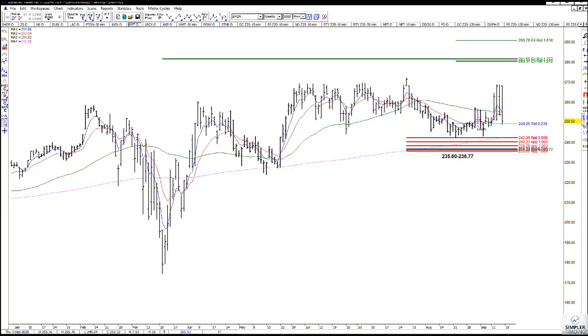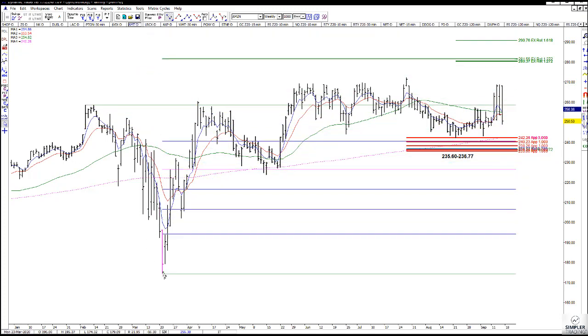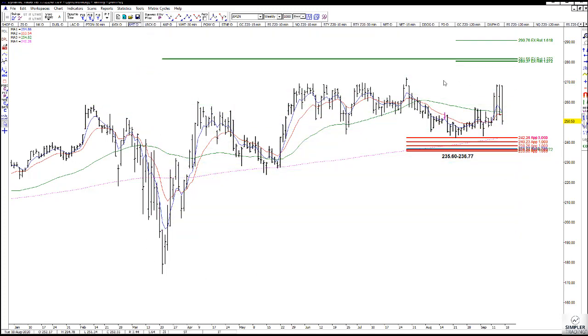And are now having a pullback. Of course, a lot of things are pulling back right now. But what I like about this setup is that we are above the 200. We were above the 50. The 5 and 13 are still on a buy mode, and we still haven't met the extension off of that previous high to low swing. Of course, we also have not met the extension of this high to low swing.